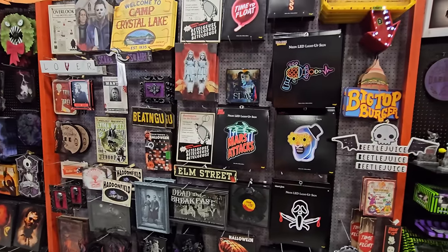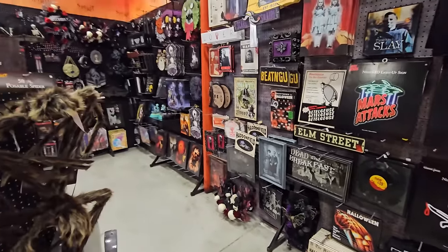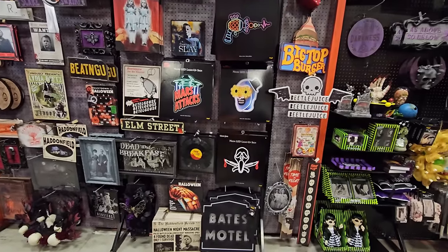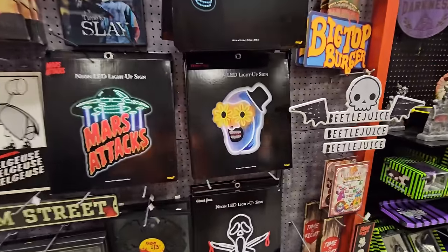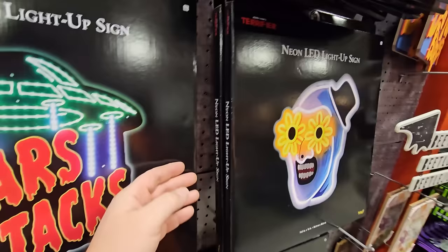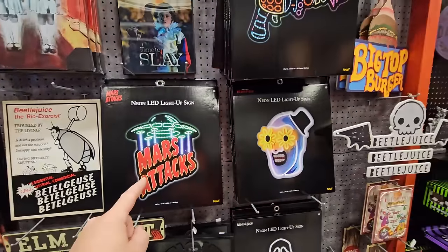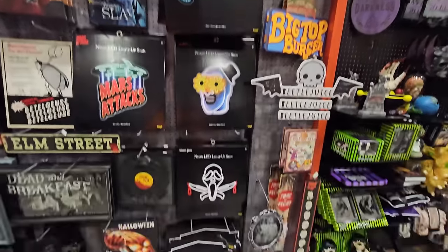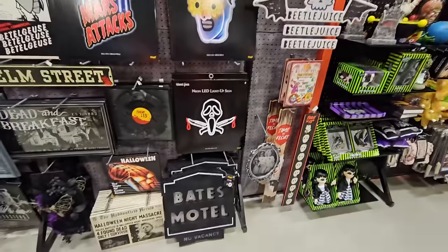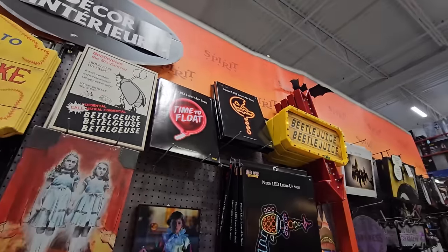All right, here's another thing. Look at this. Every crack and crevice of this store is absolutely packed with stuff. And somebody was asking me the other day if I had seen any of these Terrifier neon light up signs. And here is one. In fact, there's two of them here. I think I may have seen them in other stores. I don't remember. Maybe not Terrifier, but they also have Mars Attacks. Here's a Killer Clowns one here. Here's Ghostface with double knives. We got Sam's Sucker up there, and there's the Time to Float Pennywise balloon.